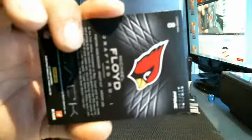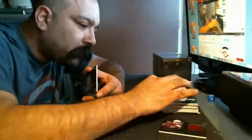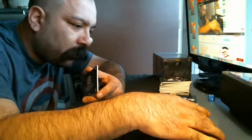Two-color patch. This should be of a different variation. Nope, 349. We haven't pulled any of the big names out of the regular signatures. This Zach Brown has like a little dot on the card.